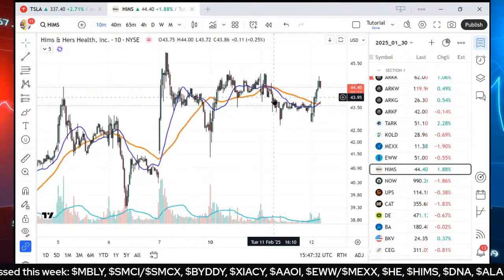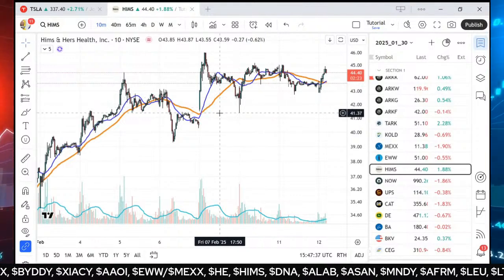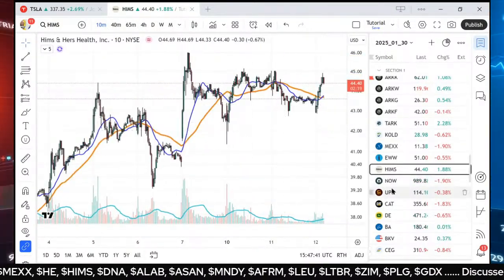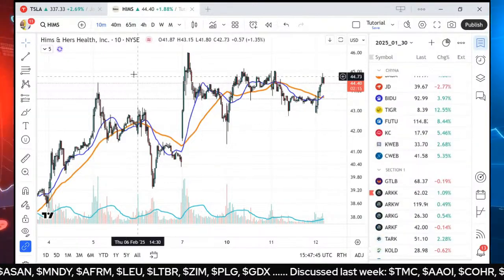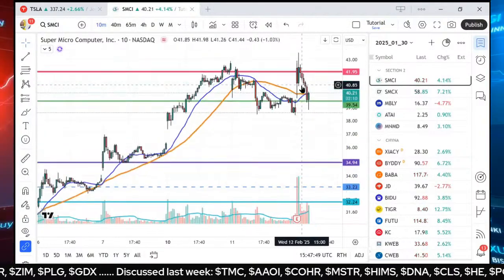So it's going sideways. I don't know. This might be it though. I think it's really hard to push this thing further from here. But I'll keep watching, see if there's a re-entry type here. Let's look at SMCI, see what the update is on that one. So it had good earnings. Oh man, it bounced. Shoot.